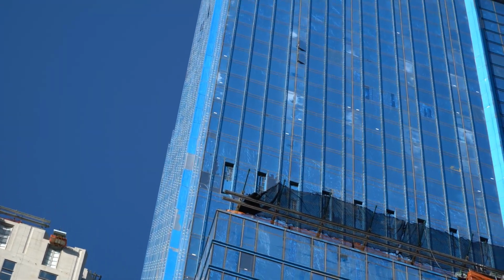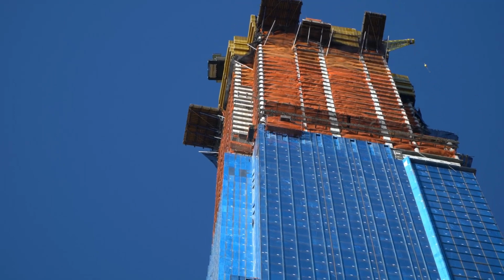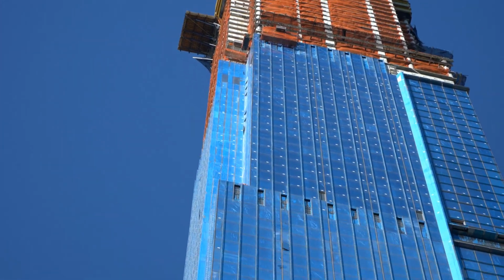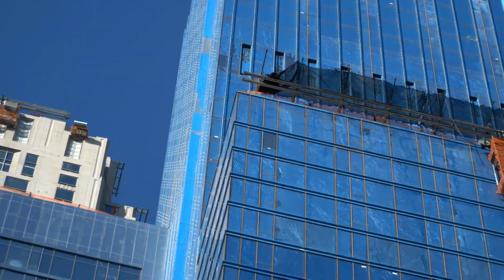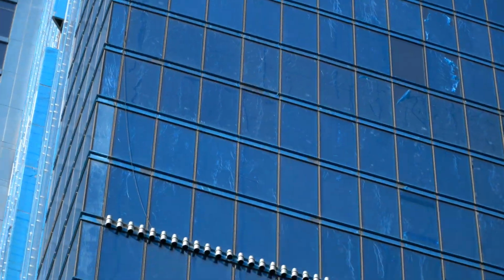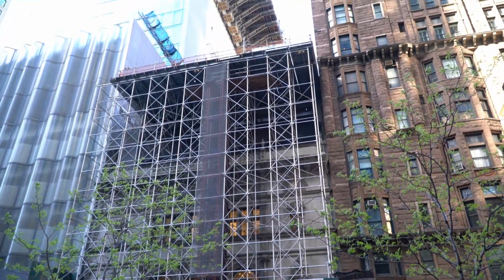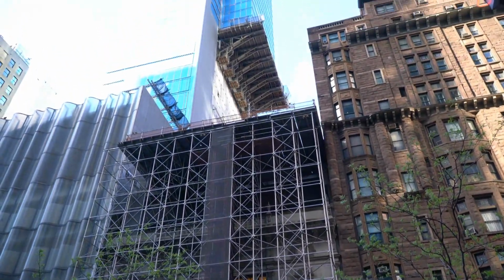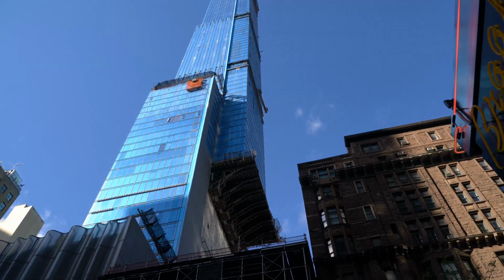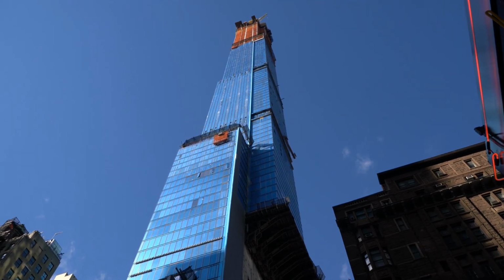And as someone had mentioned in the past, that blue that you see on the glass will be removed once the building takes shape and once everything is done. Side view of this beautiful building, the Nordstrom Tower. You can see it's a very large side addition that they have to the tower.